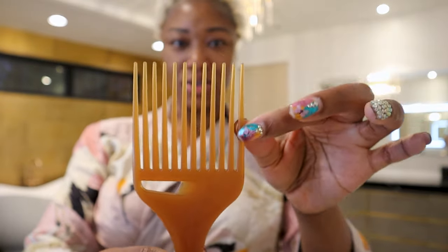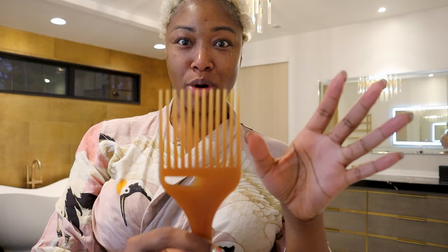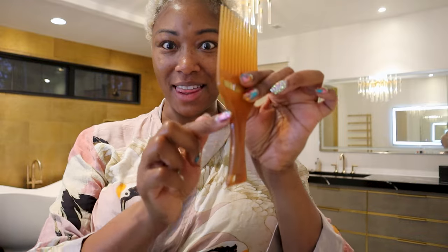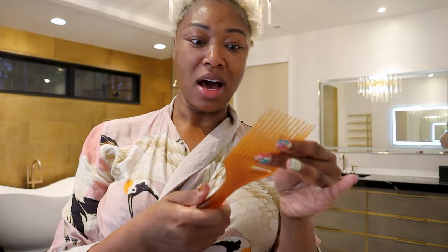Even the blades on it are rounded, and it doesn't have those lines you get from the mold in product creation, where you can see where they snap the plastic out, like the lines right here. This is all super smooth. So imagine what it does for your hair.